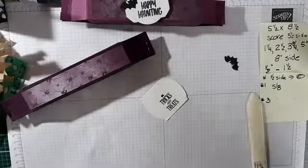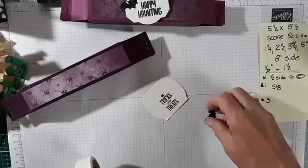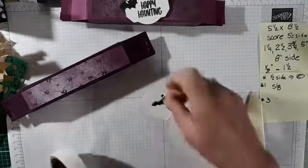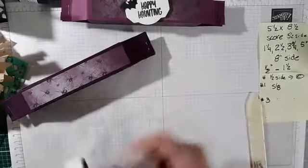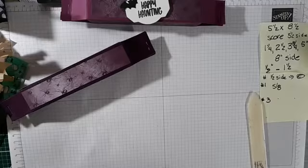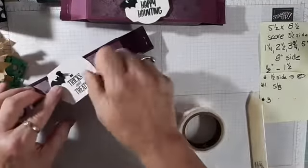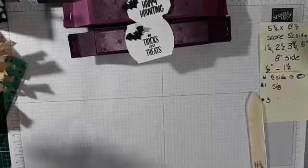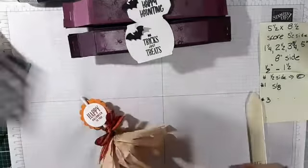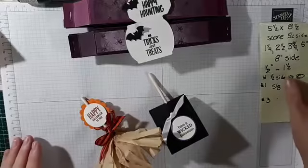And we can put that on with a little tiny glue dot. Just like that. And then I'm going to take a couple more glue dots to put it on the box. And I know it's bigger than the box, but I like that. There we go. So there's project number one. Cute, huh?